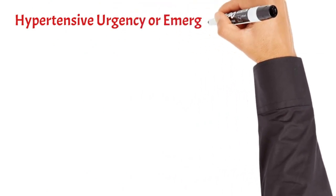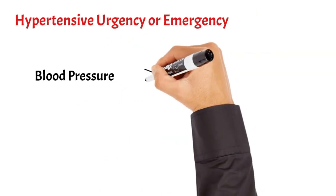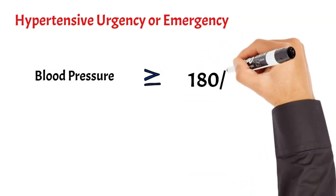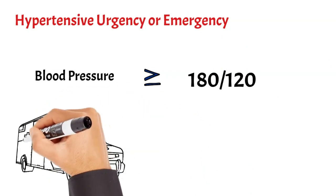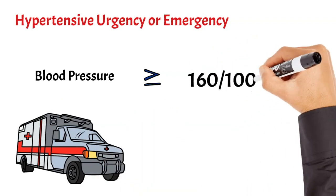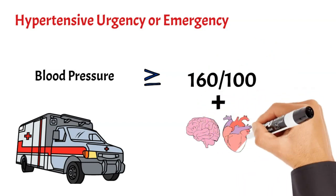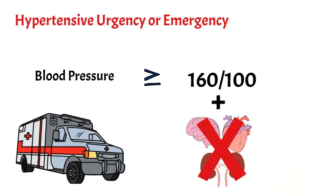Hypertension can be diagnosed without further confirmatory readings in specific scenarios. These scenarios include hypertensive urgency or emergency. If the blood pressure is greater than or equal to 180 millimeters of mercury over 120 millimeters of mercury without any signs of end organ damage, that is considered a hypertensive urgency. If the blood pressure is greater than or equal to 160 millimeters of mercury over 100 millimeters of mercury with signs of end organ damage, that is considered a hypertensive emergency.